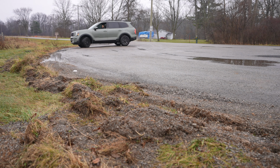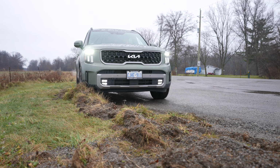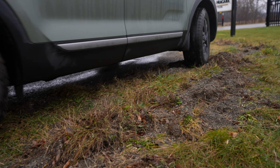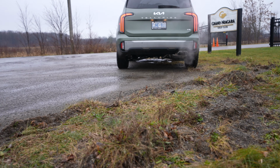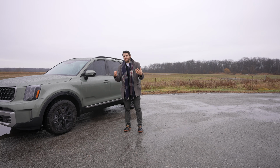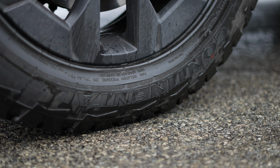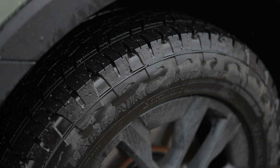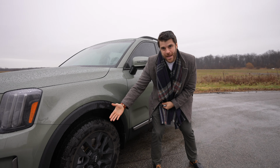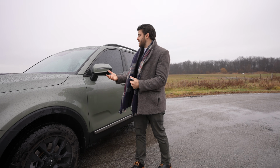In terms of the drive, it's very smooth going over bumps, like the suspension and the handling. It does well. We just did a quick turn and the turning radius was actually short for such a large SUV. With this X Pro package, you do get these off-road tires here. It comes with these 18-inch black aluminum alloy rims, and then you have the all-terrain tire, so perfect for wherever you're going, boat ramps, things like that.